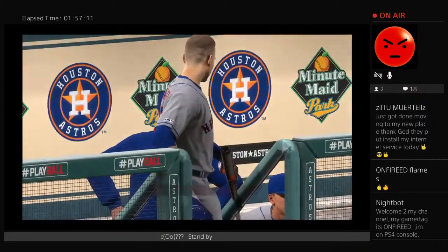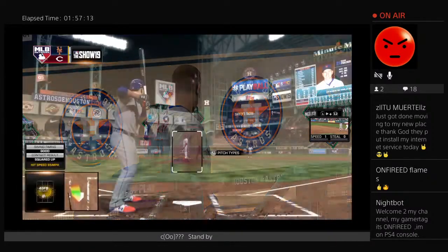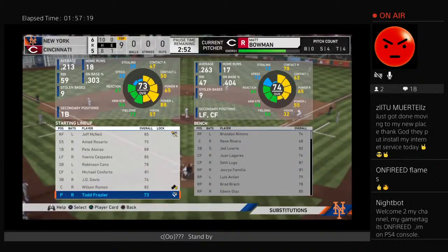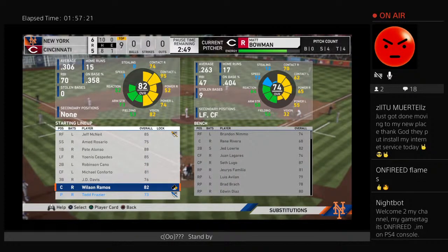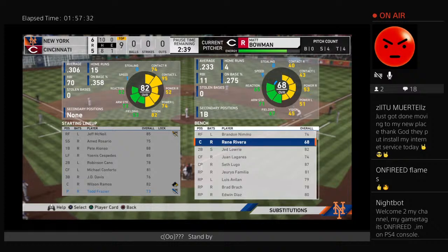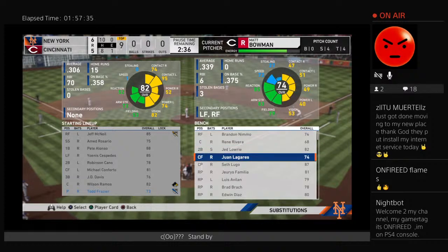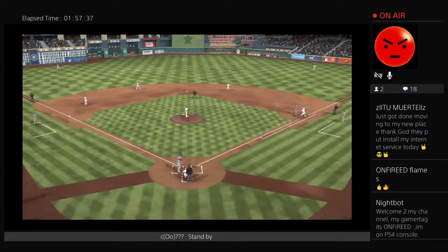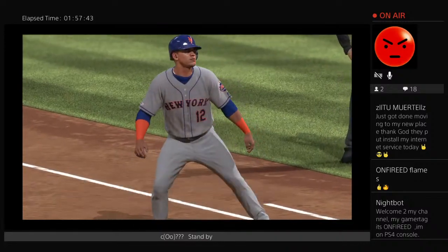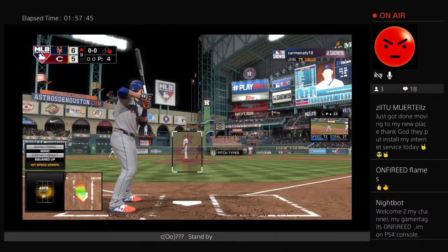Todd Frazier will grab a bat and hit for the pitcher here. Pinch hitting for the Mets. Number 21. Lagares will come on now and pinch run here. Your attention, please. Now running at first for the Mets. Number 12, Juan Lagares.